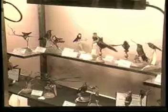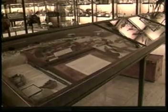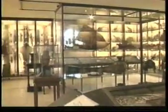Vanderbilt II estate. This room's an eclectic collection of Mr. Vanderbilt's travels. It includes everything from exotic butterflies and birds to weaponry and artifacts from the South Seas. Rather than just giving it in his will to his children, he decided that he would give it to the county and that everything he had collected would be on view forever.